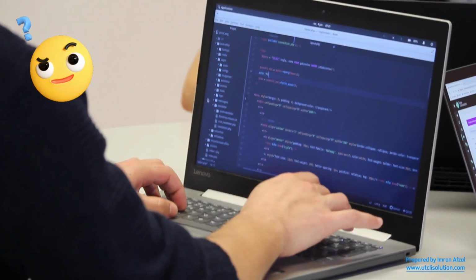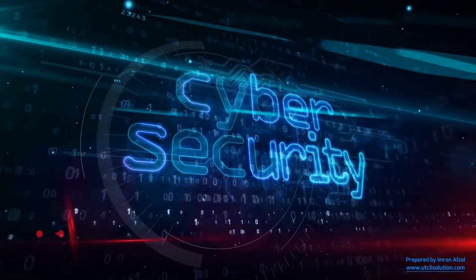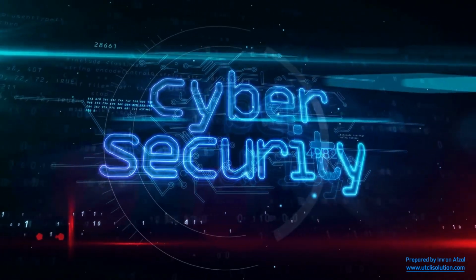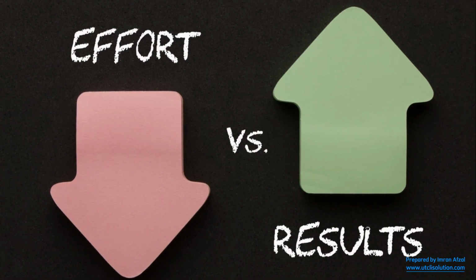What if I told you that with just 1 year of focused effort, you will be able to land your first job in cybersecurity? No matter what your background is, whether you are new to tech or switching careers, this step-by-step plan will guide you to success.